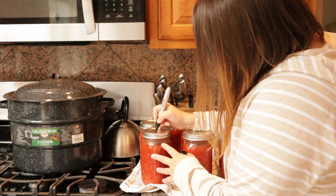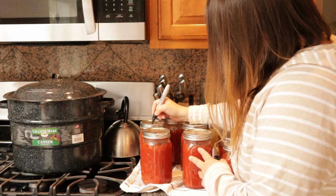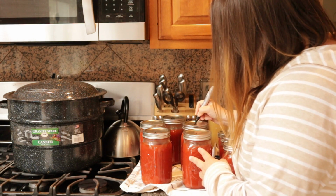One of the most important things you want to do when you are preserving and storing food is to make sure that you label it properly.